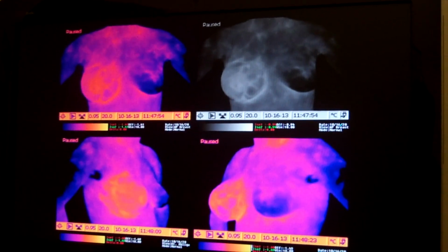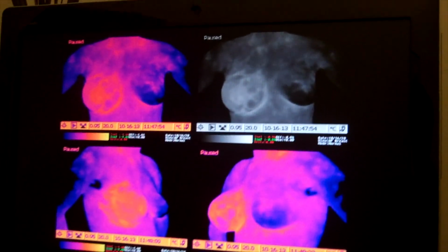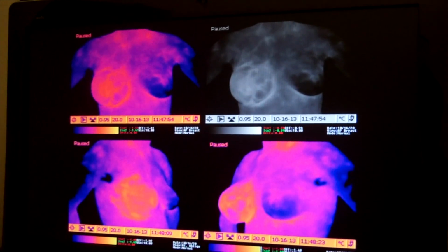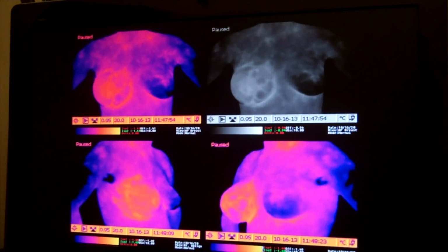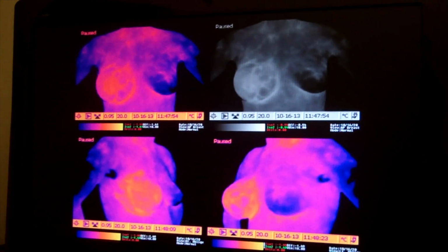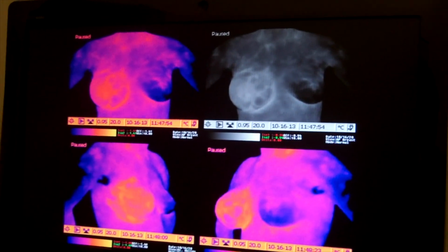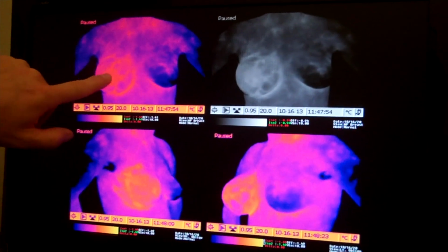Here's a very aggressive cancer. This is a triple negative breast cancer in a 31-year-old. This is the sort of cancer that's often missed by mammograms. Mammograms are better at finding dense, non-aggressive types of cancers. It tends to not pick up highly aggressive cancer like triple negative breast cancer very well. As we can see here, this is highly abnormal. There's a great deal of vascularity here in this right breast.